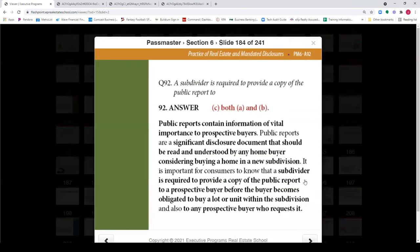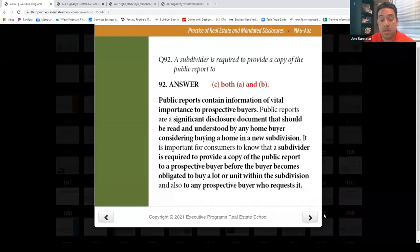A subdivider is required to provide a copy of their public report to who? C. Correct. So if you go to a new home builder, you can ask for the public report. And they are required to do it.